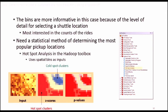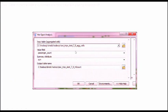in our statistical toolbox inside ArcGIS, inside geoprocessing, but we've actually gone and created a native implementation that runs on top of HDFS. So let's go and look at that. Let's look at our hotspot clusters. See the hotspots and the cold spots. And we're going to use our spatial bin information to feed the hotspot analysis. So here we pull up the hotspot analysis tool.